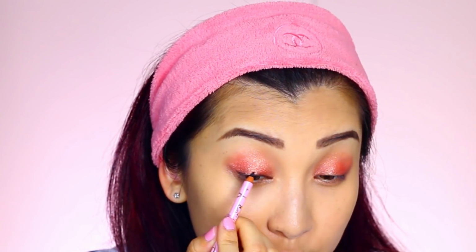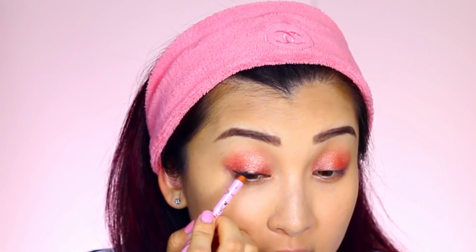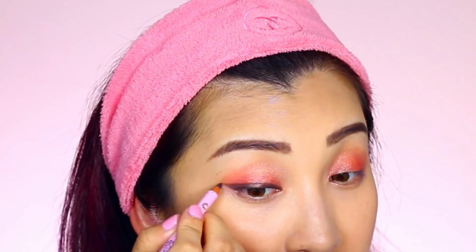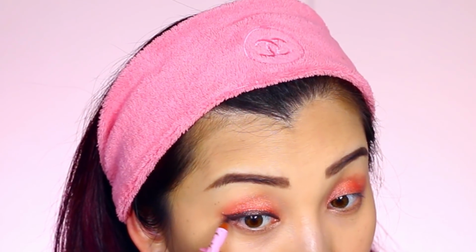Ding, ding. Now this is actually a legit kohl pencil. I feel like it's not as smooth or creamy as the Giorgio Armani one. It's not gonna run and move too much on the eyes, which I feel like if you want a more precision eyeliner look, this might be the pencil for you. It's not tugging on the eyes. It's not uncomfortable or anything like that, but it's definitely not as creamy compared to the Giorgio Armani one.